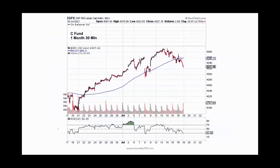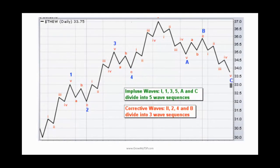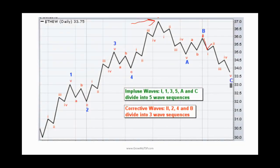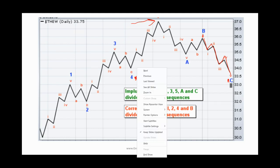So is this what we think we're looking at? Are you getting ready to talk about that? Yeah, right. So potentially, if we're here at a top, which obviously we are, then did we just have a 1, 2, 3, 4, and the 5 is almost complete? And then we would get an ABC. And then after that ABC, you get another 1, 2, 3, 4, 5 down to the C. And theoretically, the C here corresponds roughly to the low of the 4 from back here. That's ideally how it would look.